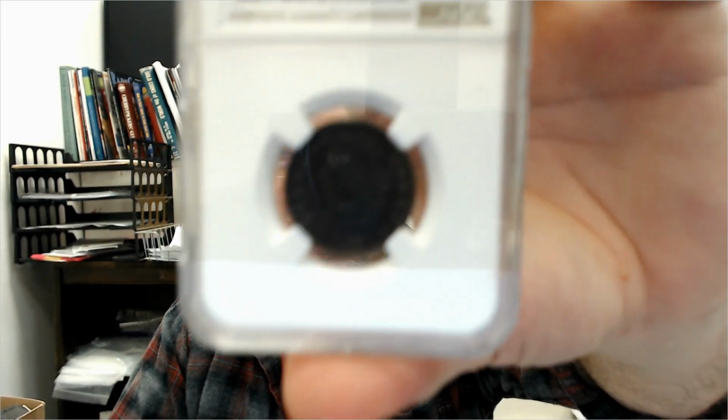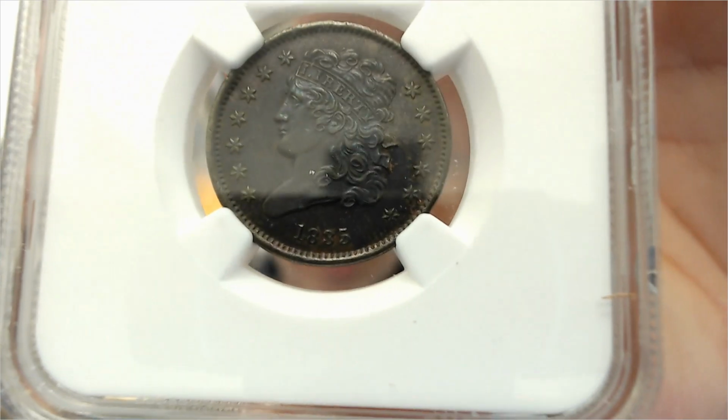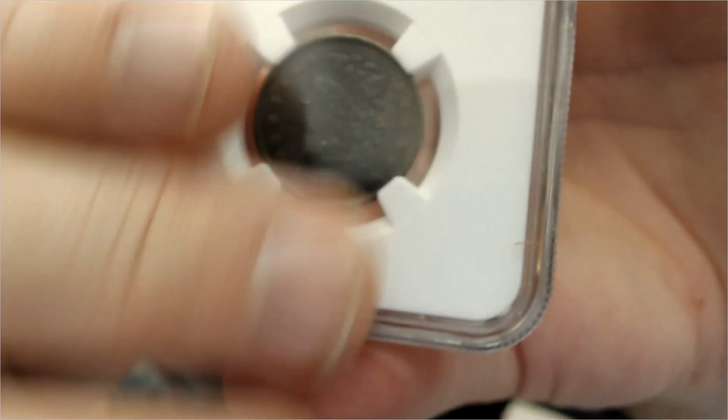So the other one that I did was a half cent, and it's an 1835. And the problem with this one is I knew that it was really nice, and I was on the borderline of whether this coin was actually circulated or uncirculated, and I'll show you. I bought it from a dealer who thought it was uncirculated. And it didn't look like it had much wear on it. There's a little bit on the holder there.